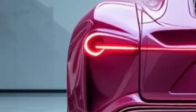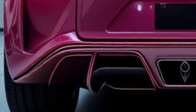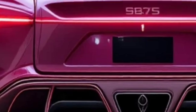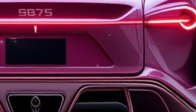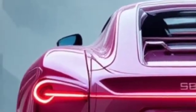The Tourbillon is not a Chiron update. It's a spiritual successor with a completely new platform, a fresh philosophy, and a drive system that's as futuristic as it is ferocious. Let's start with the numbers, because they matter.